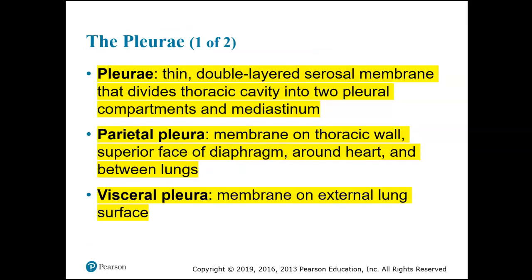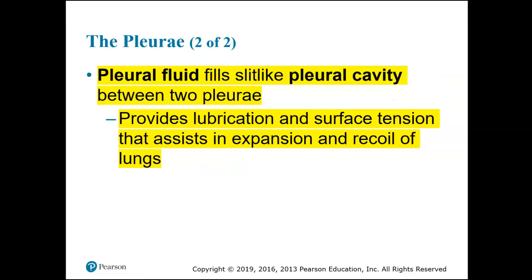Okay, the membrane that surrounds the lungs, the serous membrane that surrounds the lungs, is called the pleura. It is a double-layered membrane, of course, because all 3 of the serous membranes are. The outer layer that lines the thoracic wall is the parietal pleura, and then the visceral pleura actually contacts the surface of the lungs. In between the visceral and parietal pleura is pleural fluid, which provides lubrication and surface tension.